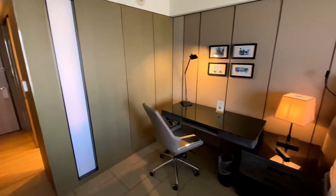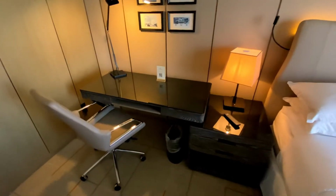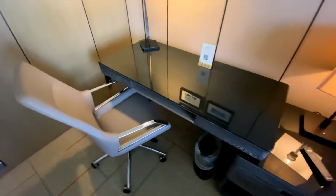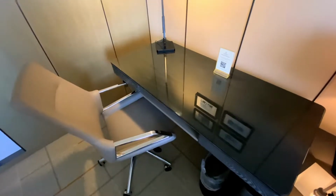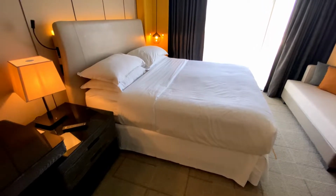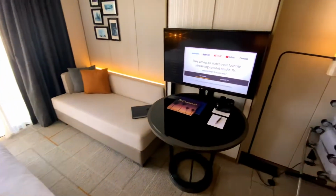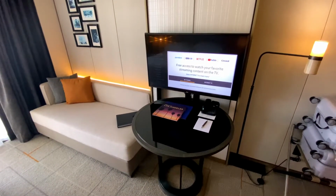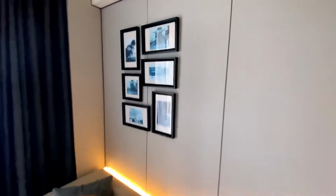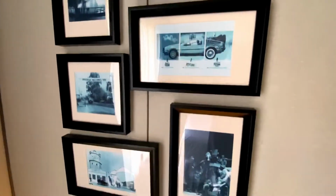Over in this corner, you've got a desk complete with all mod cons, so you've got additional lighting, additional USB ports, the desk, and a chair for comfortable editing or work at the desk. That sure is a bed. Look forward to trying that out later on. There's the sofa and a large flat screen TV on the side wall there, complete with more pictures detailing the history of Hollywood itself.